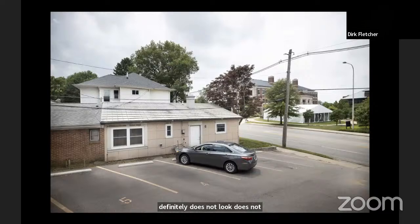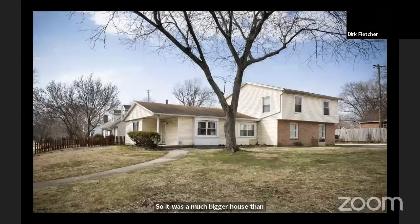So on the left, that goes way back. That probably goes back two or three more house distances inside. So it was a much bigger house than a normal Lustron. There are a couple that have been like this where they put a larger house on the back end of it and then use a Lustron as a living area in the front.